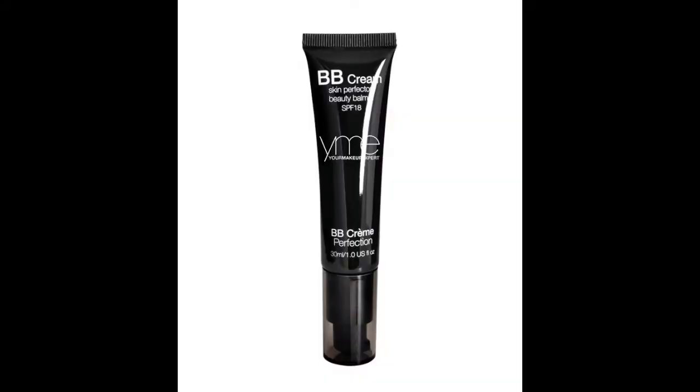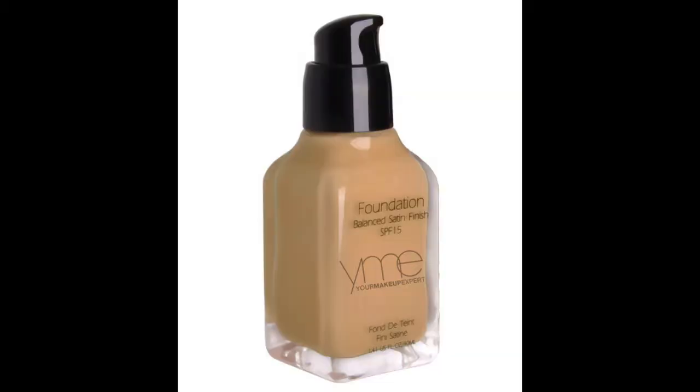So let's talk about the different kinds of foundations. Here in my line, I have four kinds. I've whittled them down a little bit, but really there's mainly four. We have a BB cream, we have a balanced satin, we have a full coverage, and then I have a powder foundation. So what is the difference between all of those?